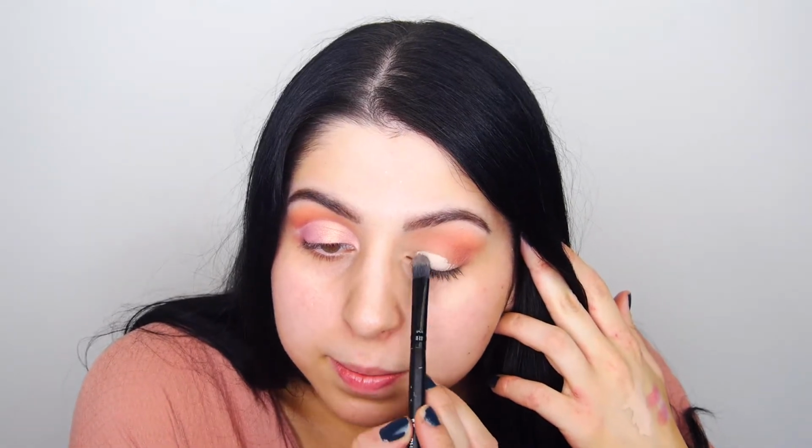Maybe I'll just hire a child to do that for me. What? So I grabbed the Morphe E19, which I've actually barely used, but I'm just gonna use that to add the eyeshadow and just perfect that shape. Okay, I'm really feeling this so far. I'm gonna do the same thing on the other side.